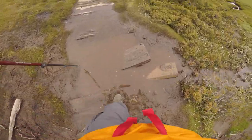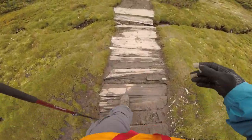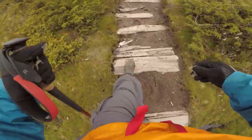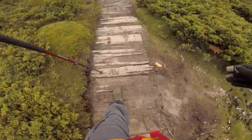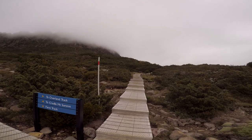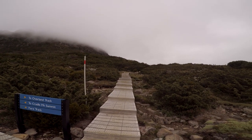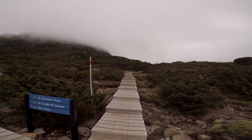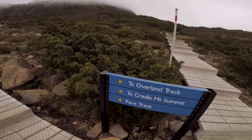This is why they put in a lot of the other boardwalks to stop you going through mud, which is a bit unpleasant. Plus it damages the environment a bit too. Causes erosion and things. So this right turn here is the continuation of the overland track. Goes for 4 to 5 days to Lake Sinclair. But I'm going to do the face track. So do a different way on the way back.